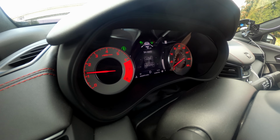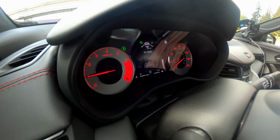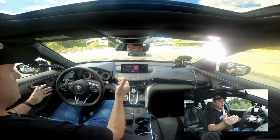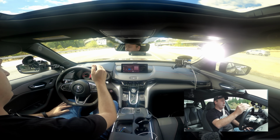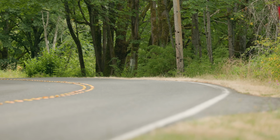So here we're creeping along at 5 miles per hour with adaptive cruise control. Don't have to do anything with my foot. It's doing a really good job of keeping that gap closed with the vehicle in front of me, but not getting too far behind. Okay, well, I think this feature works really good. Let's move on to some mountain driving.